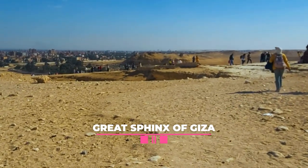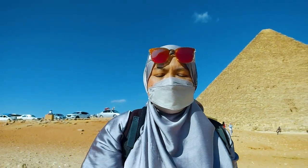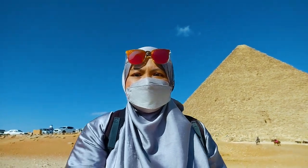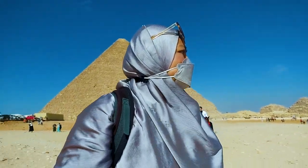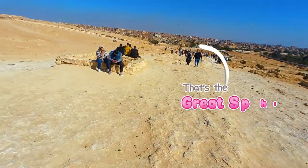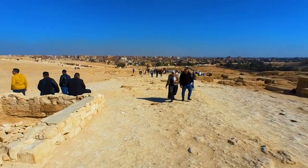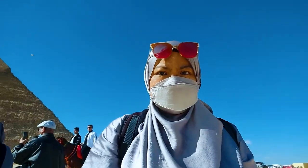We are now finding our way to see the Sphinx, also locally known as Abul Hul. It's a common consensus among Egyptologists that the Sphinx is actually the head of Khafre. Oh, it's down there. Okay, I saw it. I think it's around a 500 meter walk or 1 kilometer. I'm not too sure. But it's actually just in front of the Great Pyramid.